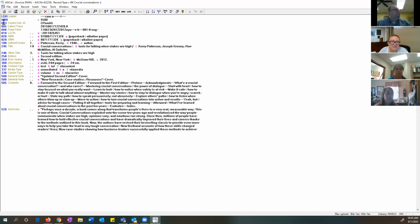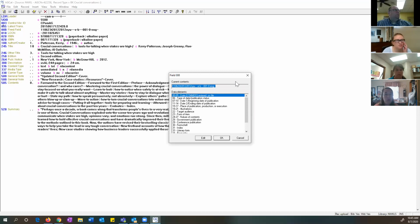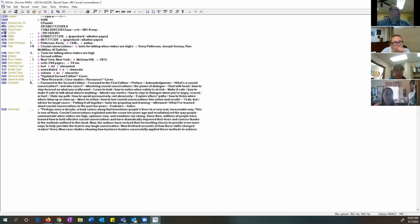Next we have the control number. This is something that's assigned by Autographics. Then there are various fixed fields here. This one, for instance, shows you the date and other information when the book was actually entered into the system. Then you have the LCCN, which is the Library of Congress control number. It's just one of their numbers that they add.